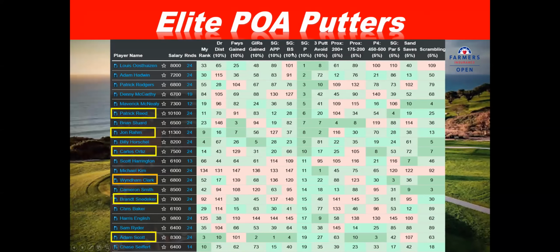And then elite POA putters. So this is literally just looking at who has the best past performance on splits between POA, Bent, and Bermuda. And Louis comes up, which is an interesting play. He always does well at the tougher events. I don't know if he's ever actually won on American soil, but you just track back through the majors and any big name tournaments, and he shows up. I didn't do a deep dive on him, but it's someone I probably need to look at a little closer.